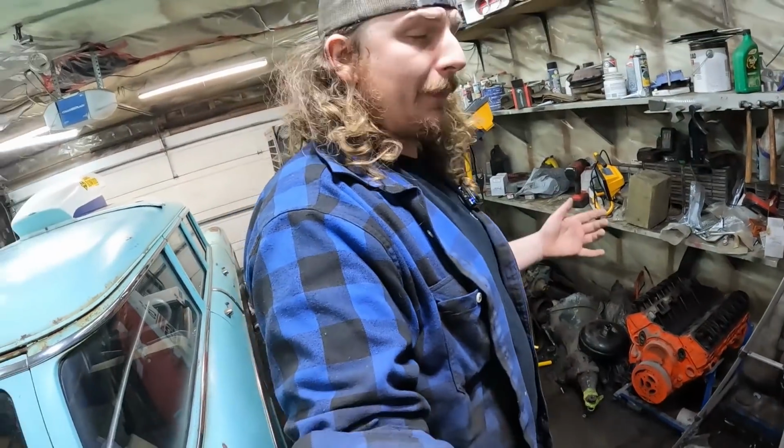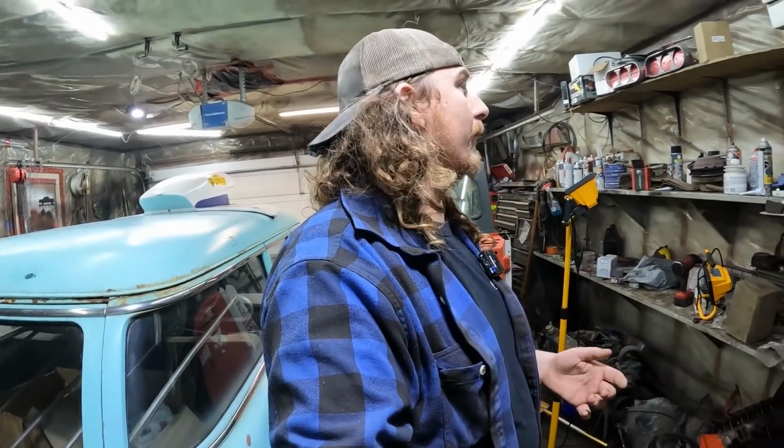So we'll slap that all together with some miscellaneous parts I have lying around, probably on the cheap, and make this thing a runner driver. It currently is a runner driver. We'll just maintain that. I do have a stock hood for it, so we'll put it on a set of steel wheels and it'll just be like a nice cruiser.